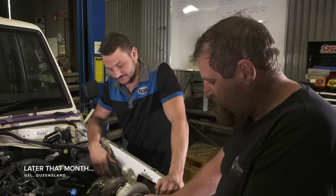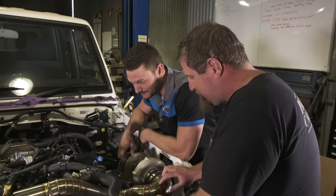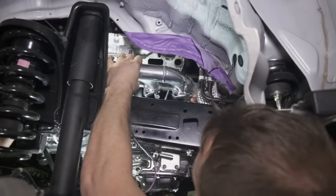So what's this? We just finished the intake, lobster backed it all, so it looks pretty wicked. We're going to continue that style the whole way through the build. So that's a bit of your work, mate. Yeah, mate, that's a bit of my handy work there.